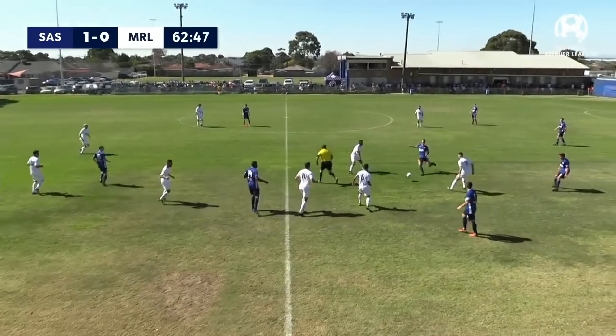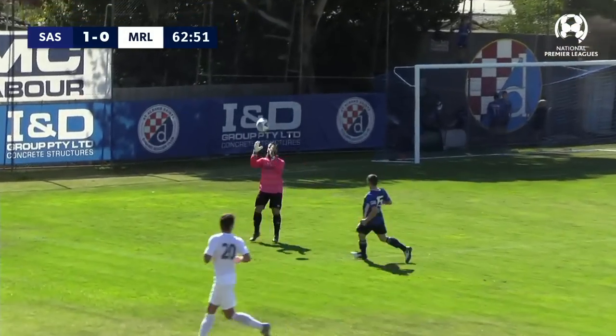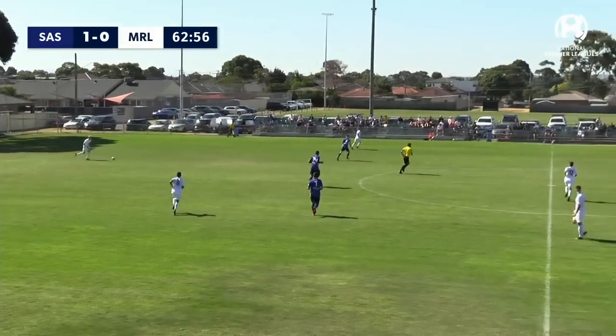Sims plays it back out. The throw, Colosimo gets onto it. Long ball from Grgic. Monek wants it, and McDowell takes it in his hands. Plays it short to Abbott.